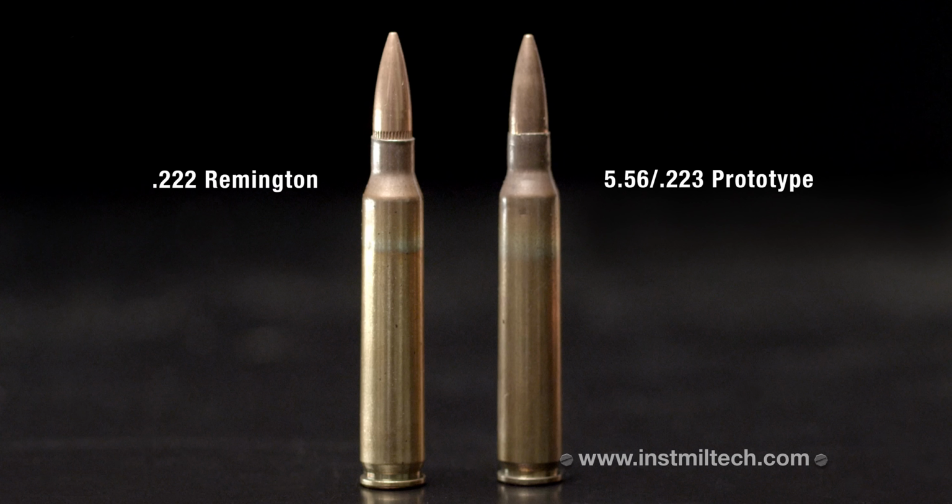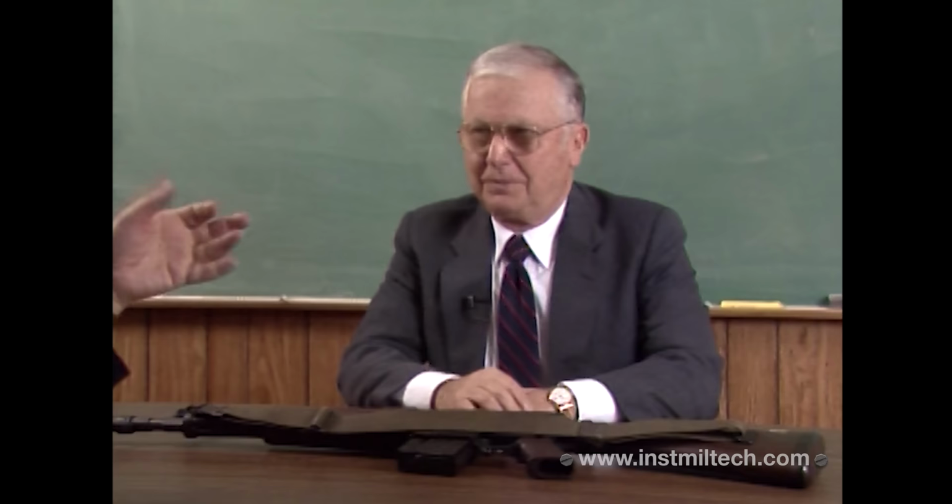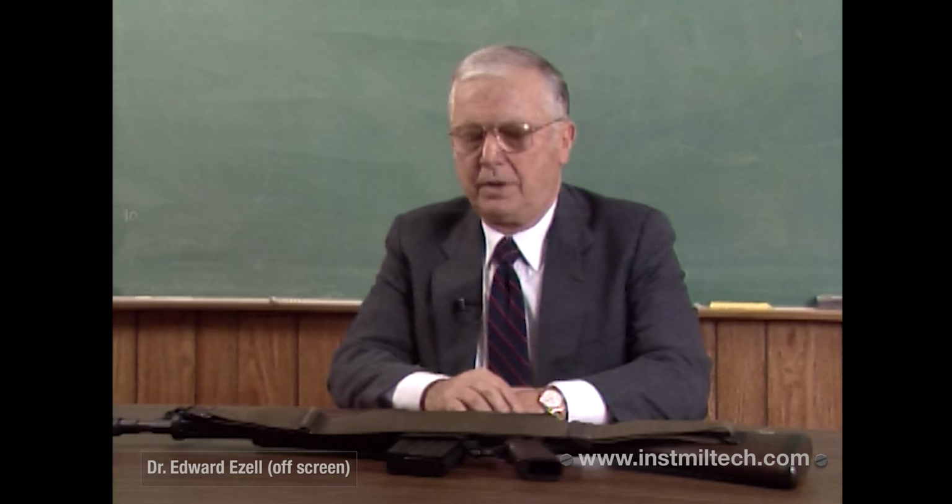Well, first of all, I have to start with what you're trying to fire. I considered the lightest weight bullet that would do the job, which meant that it would require the smallest and lightest cartridge case. So that's how this 5.56 round came into existence. The 222 was rather an obvious choice. It didn't take much figuring to figure that out. Yeah, the 222 was a Remington sporting cartridge, right? Yeah, it was a standard round.